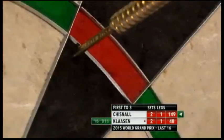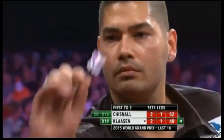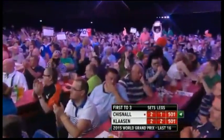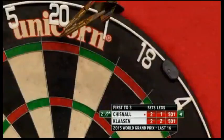Well, what here then for Yellow Klaasen, John? 12 for double 18? You have to think so. Double 9. Game on the third leg. And a big dart. Denies Chizzy a chance at the break, so Chizzy needs to win 2 legs on the trot to stay in. Well, John, I don't like repeating myself.